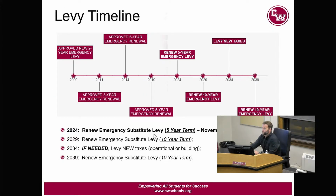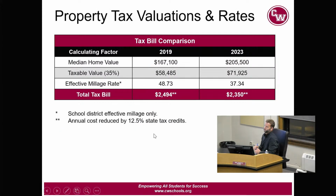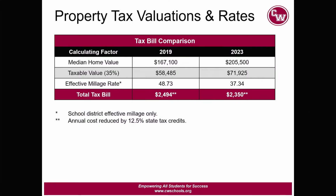So, go back to that slide real quick. The 12.5% state tax credits, does that apply to any levy that is passed in the district? What does that apply to?